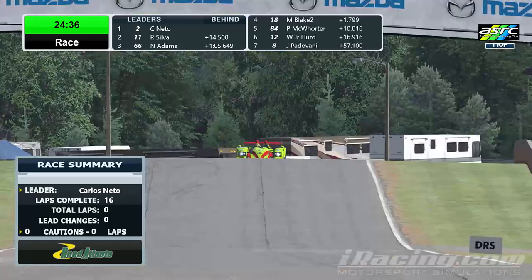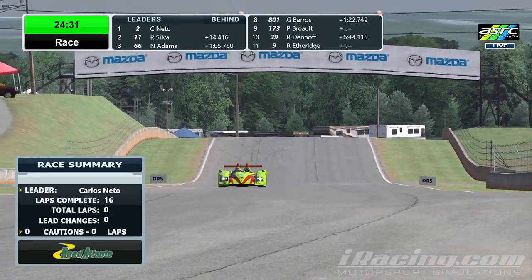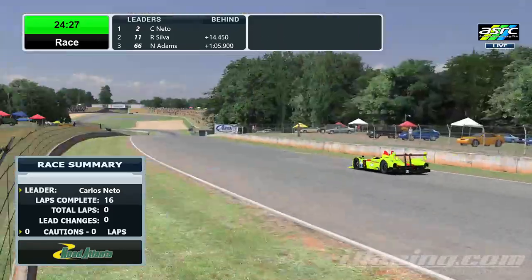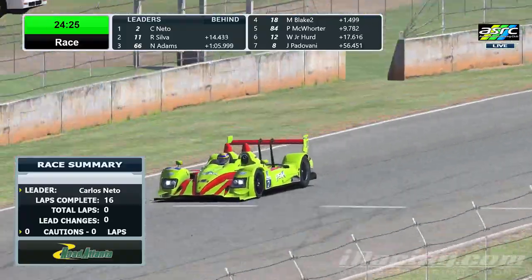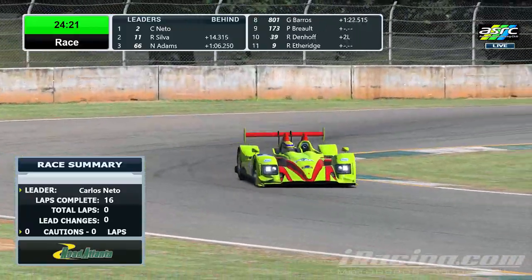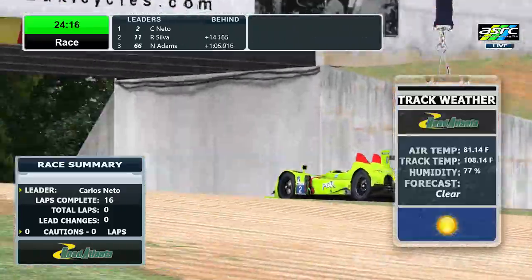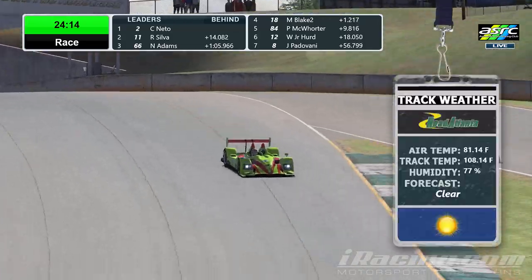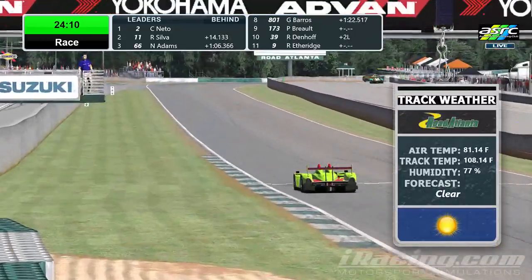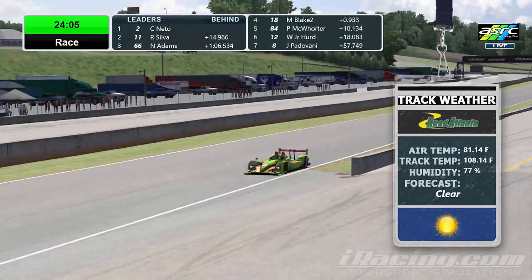And now that we are at almost halfway, let's take a peek at our race summary. So 16 laps so far. Leader is Carlos Santos still. 0 lead changes, so Carlos has just gotten up front and he's staying up front. There are no cautions on road courses, so we not to worry about any of these cautions here, but that is the race summary. Checking out the weather here. So 81 degrees, 108.14 track temp, and 77 degrees humidity, and it is clear here in Georgia.